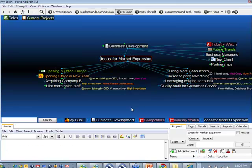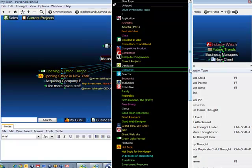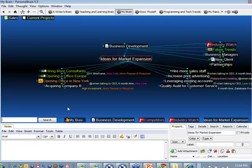But anyway, back to our third way of classification, another way to ascribe additional context to a thought, in addition to the linking and thought types, is with tags. This example is a brainstorming session that a company has done, ideas for marketing expansion. First step, creating all these thoughts on what we can do to expand our market. Second step was then to thought type any green-lighted projects. So if we're actually going to hire more consultants, we've got approval, I thought type that as a green lighted project, because that's a key dimension that I want to look at when looking at my information.